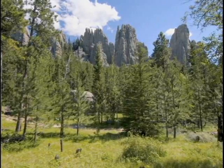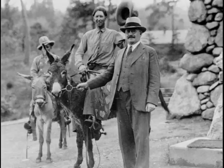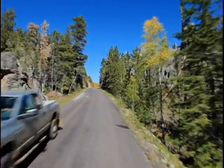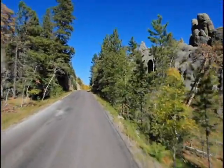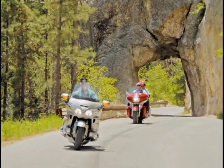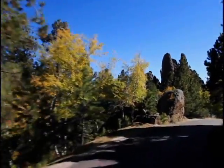Norbeck meticulously mapped out the 14 miles of Needles Highway on foot and horseback. Completed in 1922, this stretch of roadway takes today's travelers on a meandering journey through the granite spires of the park. Norbeck also championed what many called the impossible roadway.